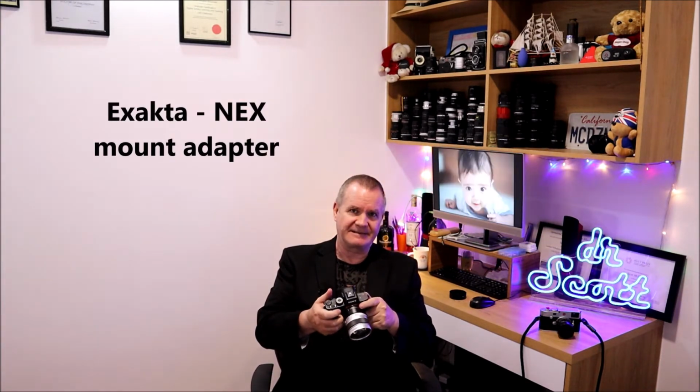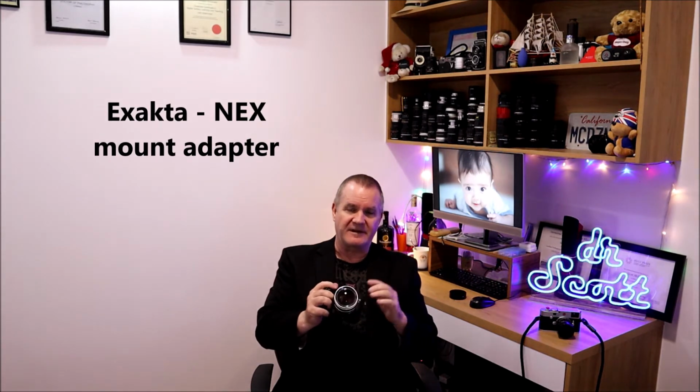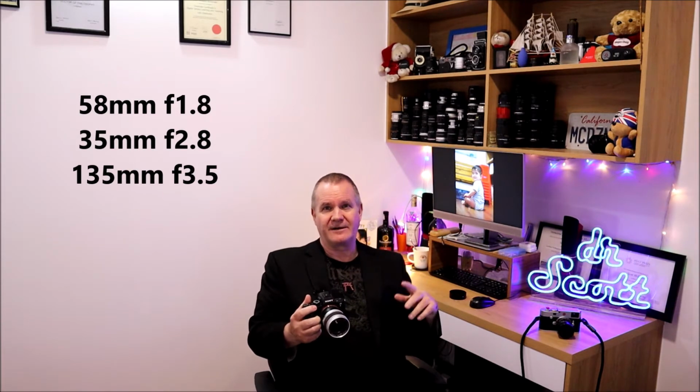So what are we talking about? Right there, this is the RE Auto Topcor 58 1.4. I have it mounted on my Sony A7R II. It comes with an Exacta to NEX mount. That was the thing, if you watch my RE Auto Topcor video where I looked at his little brother, the 58 1.8, the 35 millimeter and the 135.